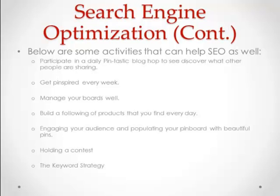Now, all these are just examples of how you can create a buzz around the site, with the end goal being to drive traffic back to it. All of these mentioned activities have great SEO value. By creating buzz around your site with the aforementioned activities, you are practically trying to get your pins repinned by a lot of Pinterest users. Doing all or any of the methods above would drive the number of repins exponentially.